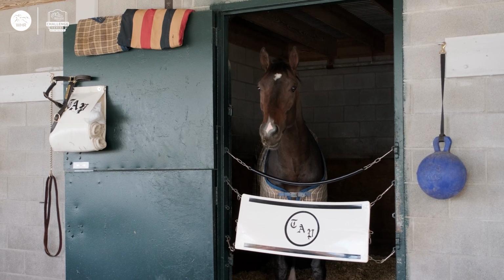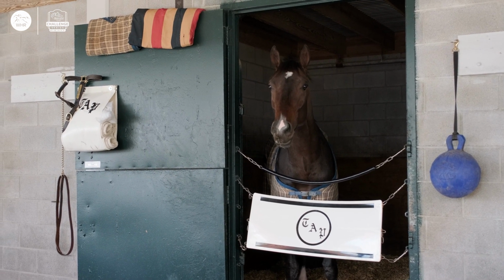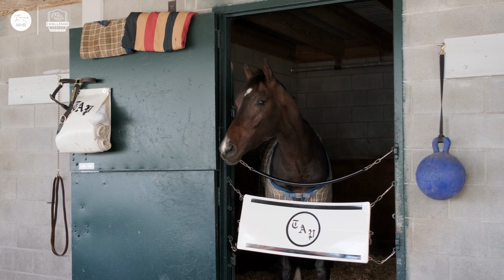This is Forte. He won the Breeders' Futurity Win and You're In race for the Juvenile.